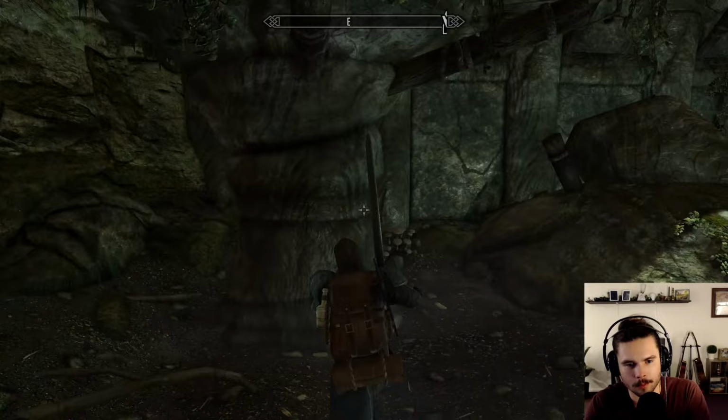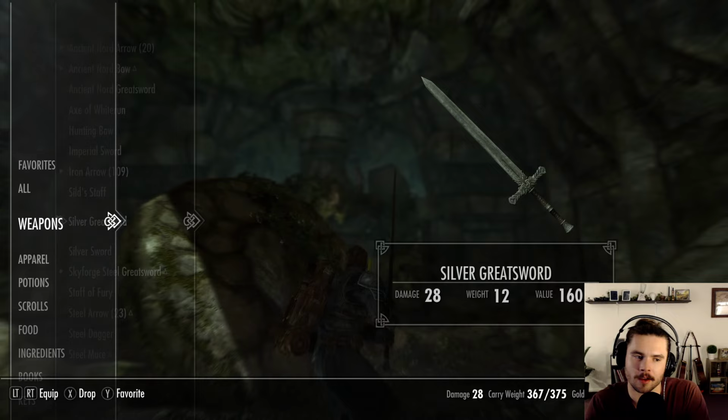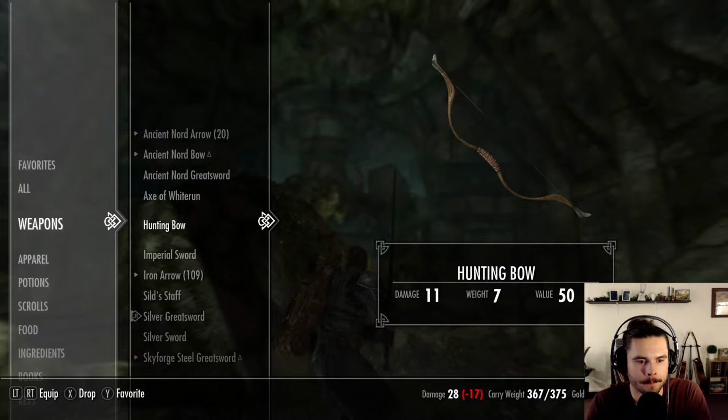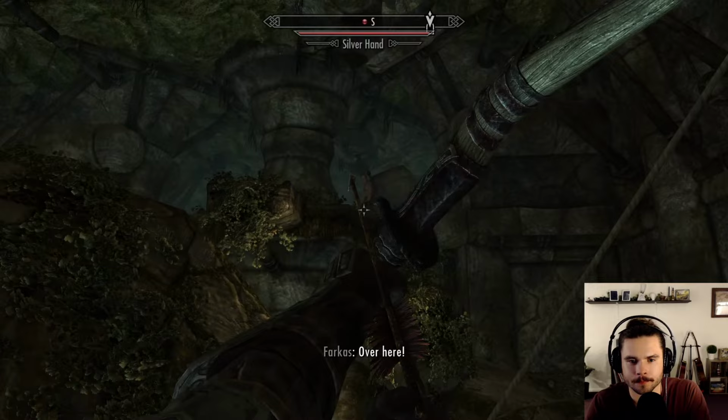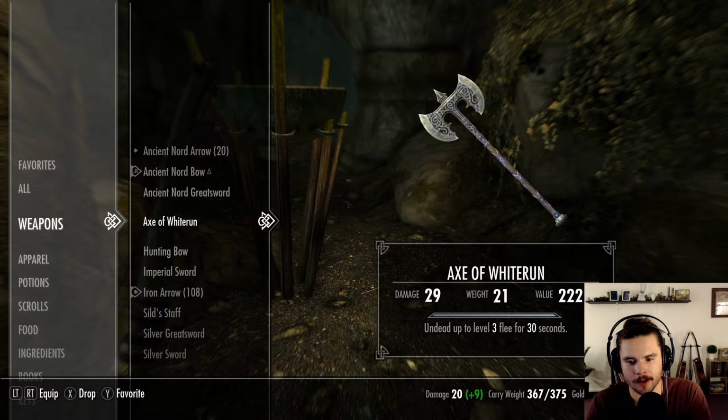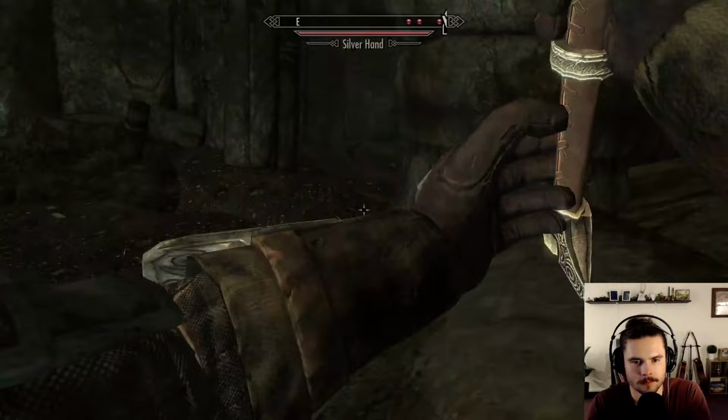Oh, hello. I am not gonna. Let's see. I'm gonna have a hard time with this feller. Let's see. Ancient Nord bow. What was that? Yep. Over here. I forget that I don't have the zoom unlocked. Okay, I should have just followed Farkas, friends. Skyforged steel. Let's get him.